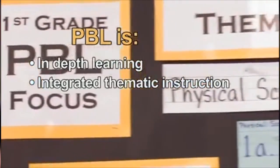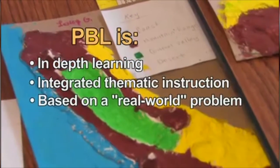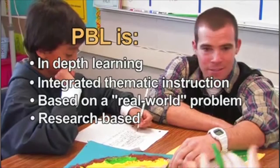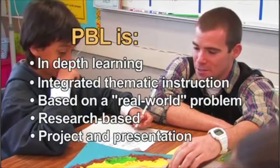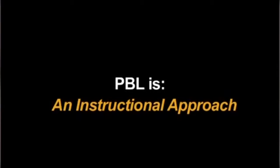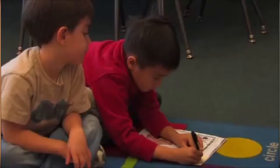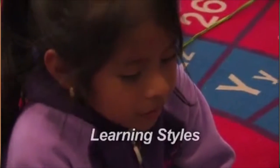It's integrated theme instruction. It takes a real-world problem and poses it for children, and then you provide resources for them to research. The culminating piece is some type of project that the kids work on, either independently or in groups or as a whole class. Because children learn in so many different ways, differentiating activities is very easily done with the particular units. It tends to allow and incorporates many different intelligences and learning styles.